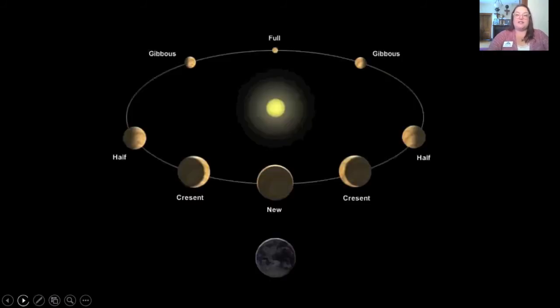All right, so I mentioned that Venus has phases. Mercury has phases as well, and that's because the two of them orbit between Earth and the sun. So it's not that there's anything different about the planets, it's their orbits. That's what makes them inferior to Earth, they're on the inside of Earth, and thus we see phases on them, just like we do the moon.